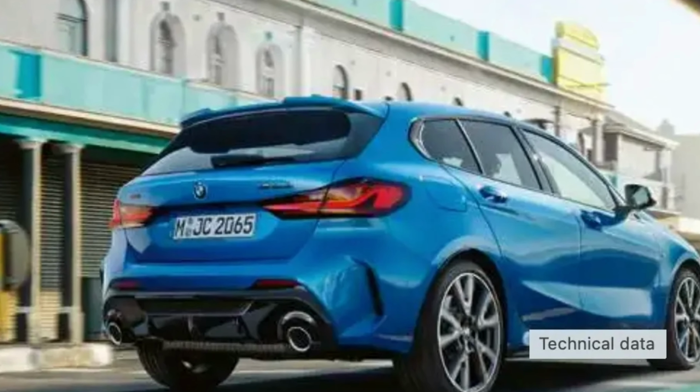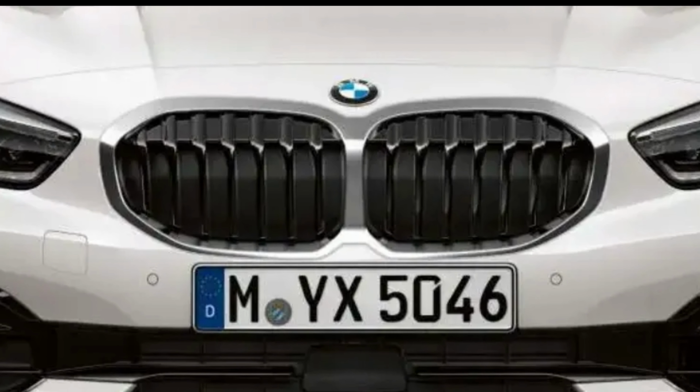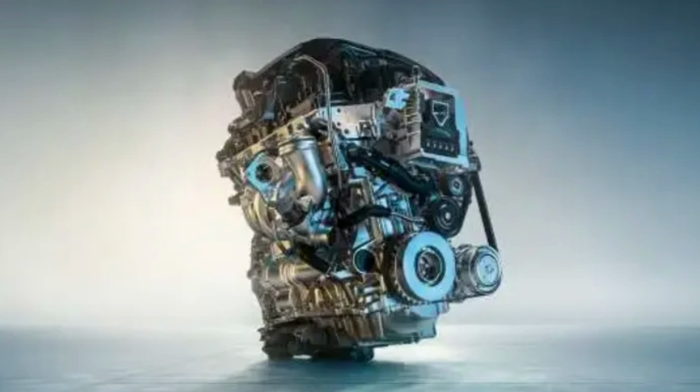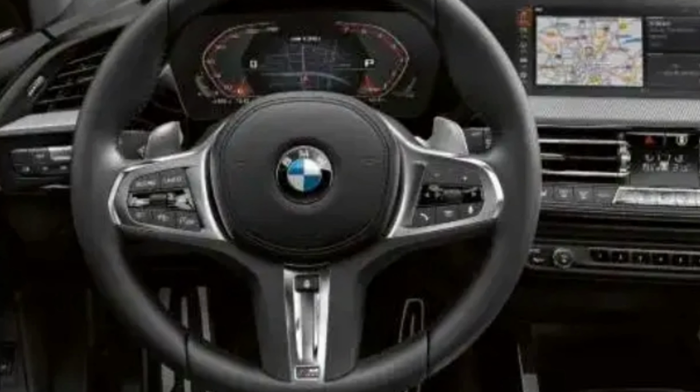Additionally, because this car is now front-wheel drive, trunk space is now at 380 liters, which is 20 liters bigger than the previous model. This trunk finally puts the 1 Series in line with the Audi A3 and Mercedes-Benz A-Class.